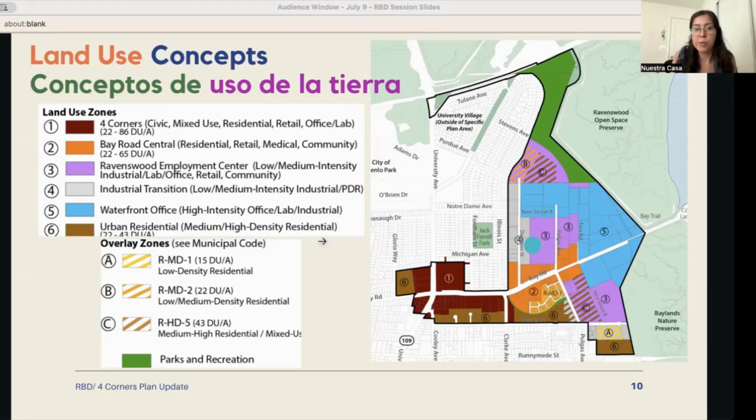And right here in the purple is the Ravenswood Employment Center, which would include middle intensity job districts with a mix of employment supporting land uses. And lastly, here in gray, it will be a lower tech and lower intensity job district that offers middle income employment and a mix of production and warehousing spaces. And down here in this brown color, the city plans for multifamily housing intended for planned area residents and workers that serves as a transition between the employment uses and existing neighborhoods.